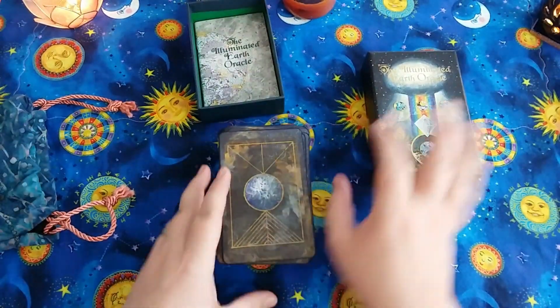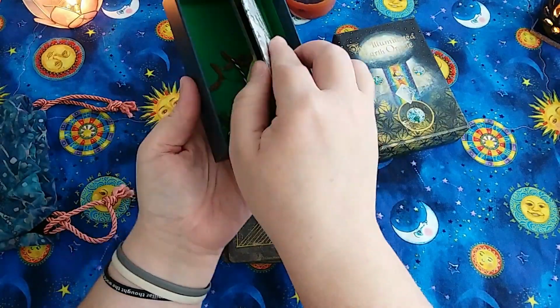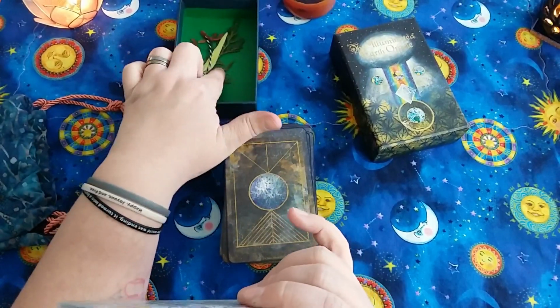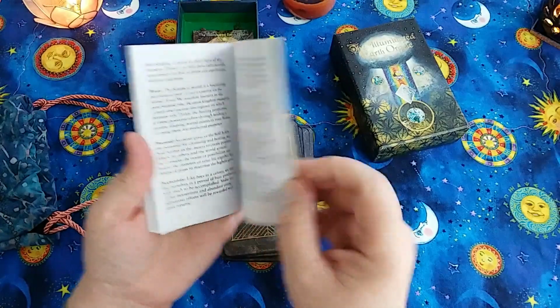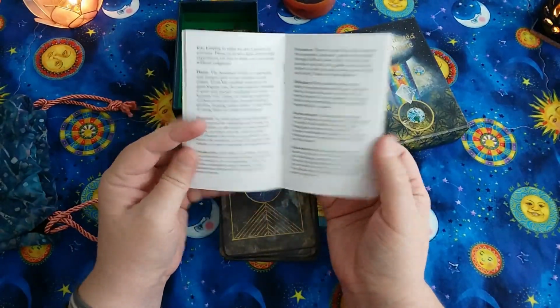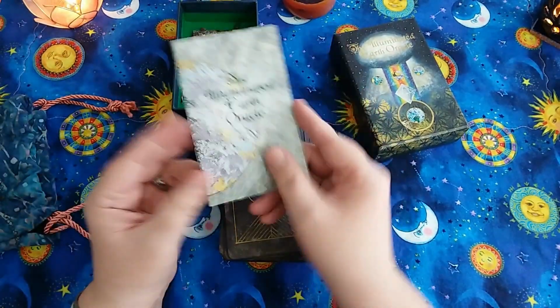The artwork is absolutely stunning. It does come in a sturdy box. There is a little guidebook with it. She also sent a little special bundle there with some botanical earth energy. I don't use the guidebook at all, to be honest, so I can't really speak to it. It's staple bound. There's a little paragraph for each card. It can be useful to dig in a little deeper if you'd like, but I don't think it's necessary with this deck.